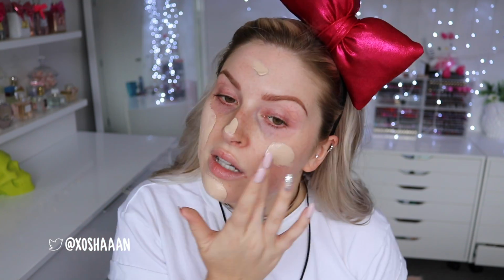So I'm just gonna do a few dots and then begin to smooth it out. You can smell the sunscreen in it, which I love the smell of. It's one of my favorite scents ever. I don't know if that's weird. Let me know down below if you love the smell of sunscreen or hate it. I know some people hate it, but for me, it just reminds me of summer and I can't get enough.